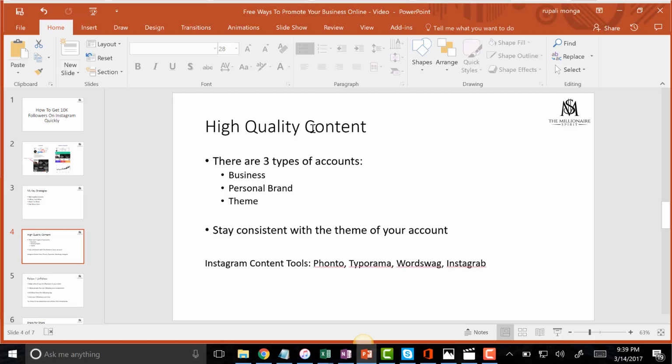A personal brand account, think about Kim Kardashian. All these celebrities are personal brands. It's all about her lifestyle and stuff like that. That's what a personal brand is. And a theme account is something like what I have, the Millionaire Spirit. That is a luxury motivation account in the entrepreneurial niche.